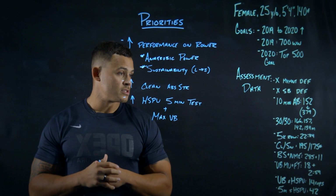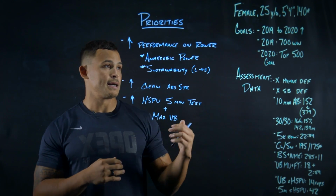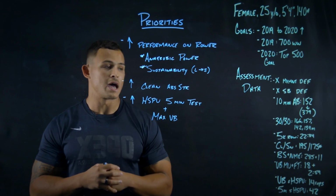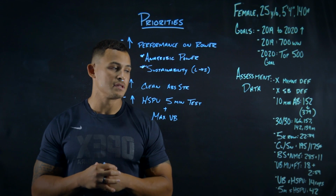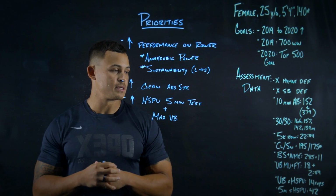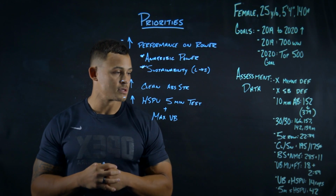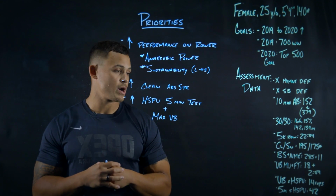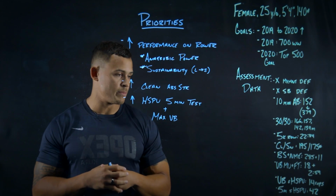5K row, she's 22:34, a little bit slower than we would like to see in this level of an athlete. Clean and snatch, she's 195 pounds clean, 175 pound snatch. Her back squat plus NME, so she has a 285 pound back squat and she executed 11 reps at 85% of that 1 rep max.